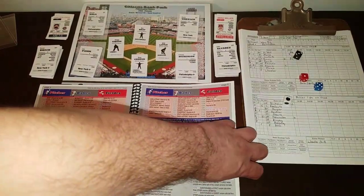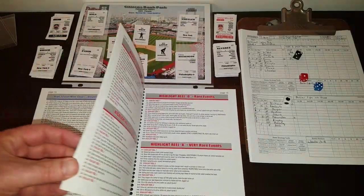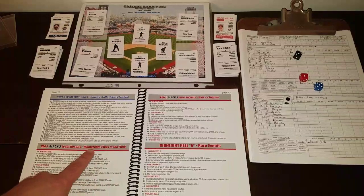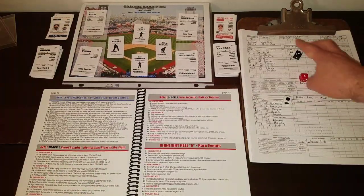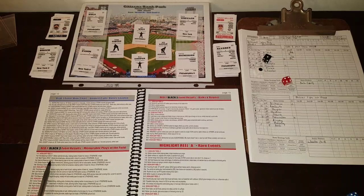1-3, so that is unusual plays in the field. So red 1 and the black 3 take us to that result. Or actually, it's called memorable plays in the field. Not unusual plays, but memorable plays. So we'll roll for that and see what happens. So we get a 1-4. 1-4, second baseman gold. Second baseman for the Phillies is Hernandez.